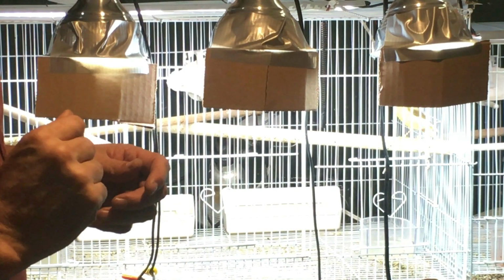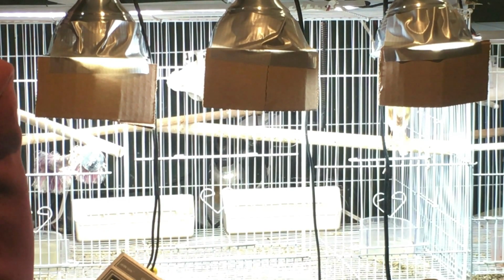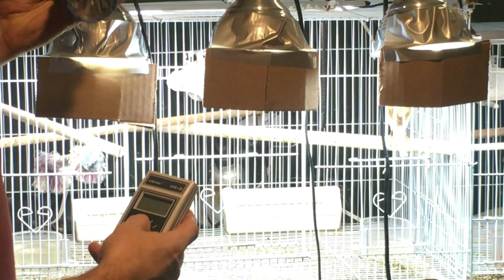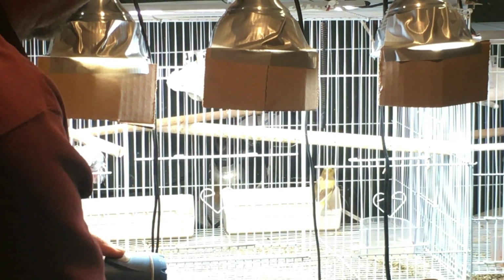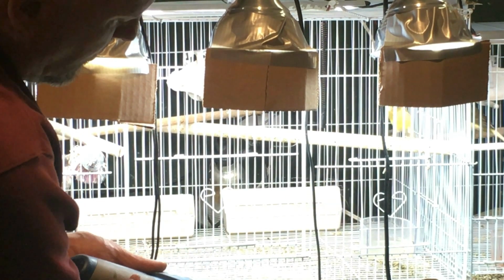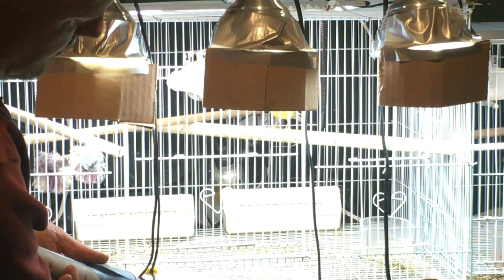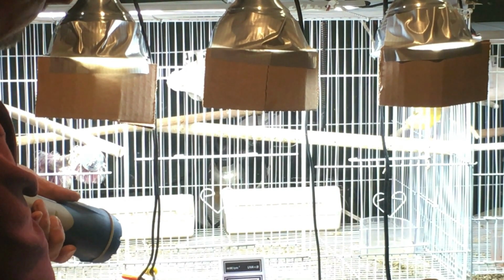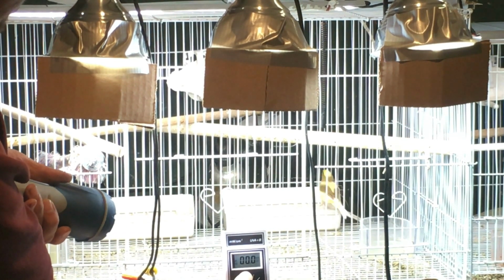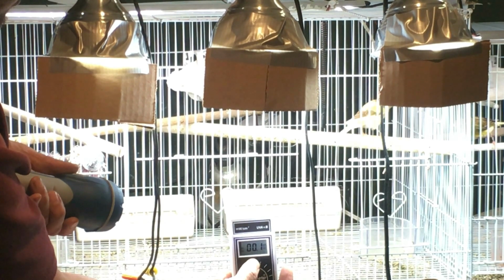Wait a minute, 12 to 18 inches away? Let's see what happens. Flashlight back on. Here we are. And nothing. It starts to pick up about 8 inches away. A little bit.